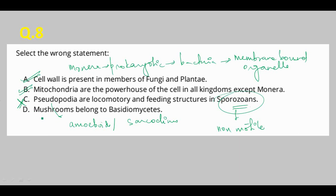The last one, mushrooms belong to Basidiomycetes. In the kingdom fungi, there are different types of fungus present, out of which mushroom is nothing but Agaricus. The scientific name for mushroom is Agaricus. Agaricus belongs to Basidiomycetes, which produce exogenous spores, and spores are meant for reproduction. So our answer is going to be option number C.